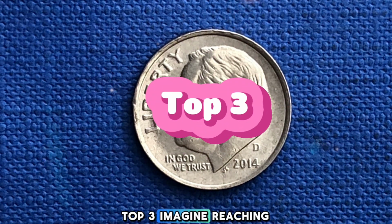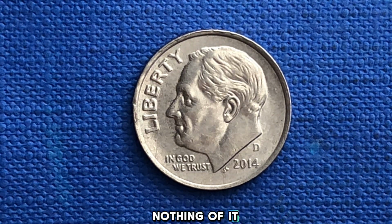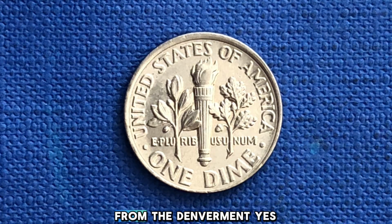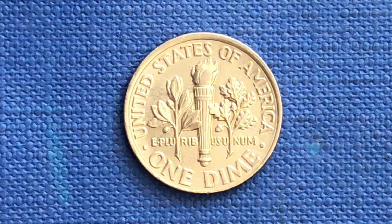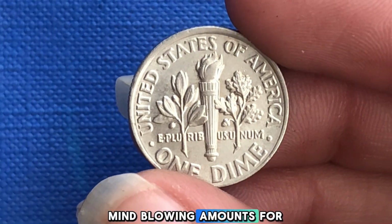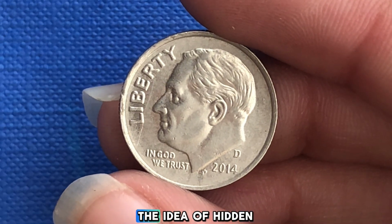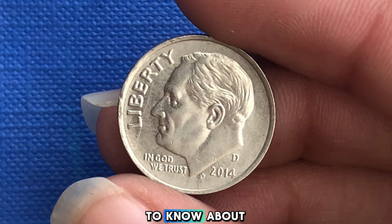Top 3. Imagine reaching into your pocket, pulling out a simple Roosevelt dime, and thinking nothing of it. After all, it's just 10 cents, right? But what if I told you that a specific 2014 Roosevelt dime from the Denver Mint, yes, the very dime that might be sitting unnoticed in your change, could actually be worth an astonishing fortune? Some collectors have paid mind-blowing amounts for this rare dime, turning an ordinary pocket find into a once-in-a-lifetime discovery. If you're the type of person who loves the idea of hidden treasures hiding in plain sight, then this is one coin you absolutely need to know about.